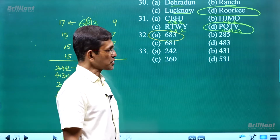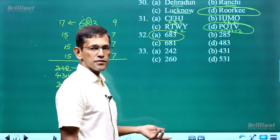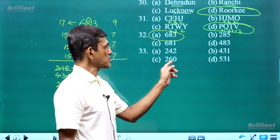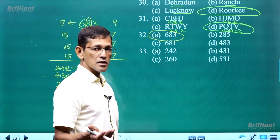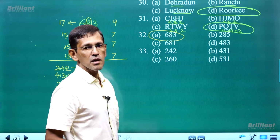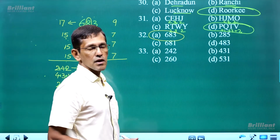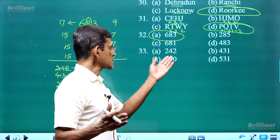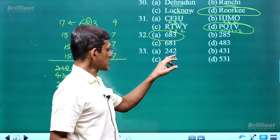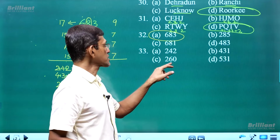At the same time, you may think of different possibilities, like 260 is the only number which is divisible by 10, right? Or 260 is the only number which is divisible by 5, while all other numbers are not. From a different angle, 242 is the only number which is divisible by 121, because other numbers are not. So if you apply those kinds of logic, you don't get a single answer. You may take 242 as the different one, or you may take 260 as the different one.